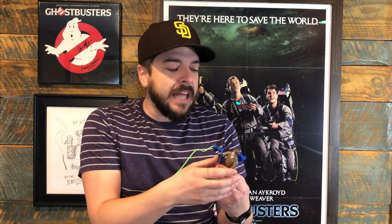We're going to have an example here of the Peter with the cord coming out of the back instead of the bottom. But for these figures, I've collected them for years, and I've had many in my collection, these proton packs are prone to breaking, this breaks. The actual beam itself breaks all the time. So for a lot of people, getting a chance to buy those at retail is just so cool.